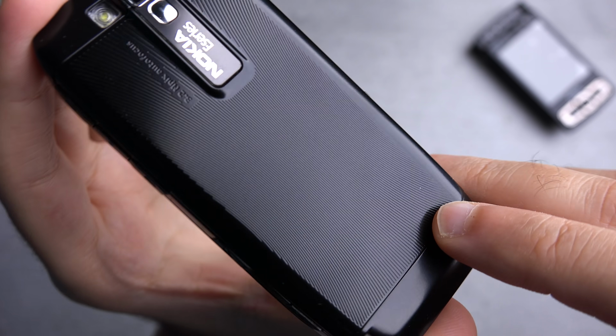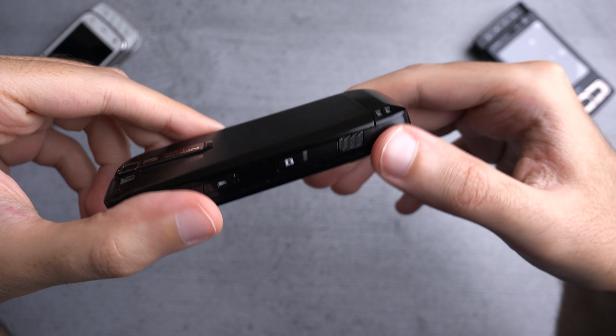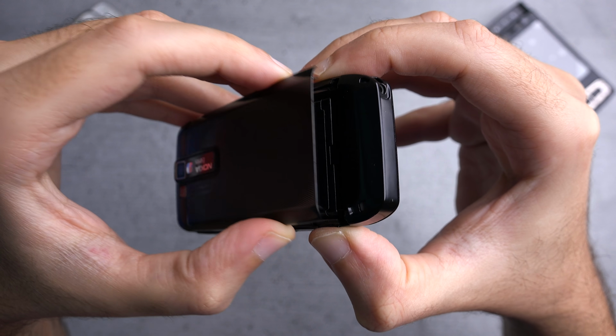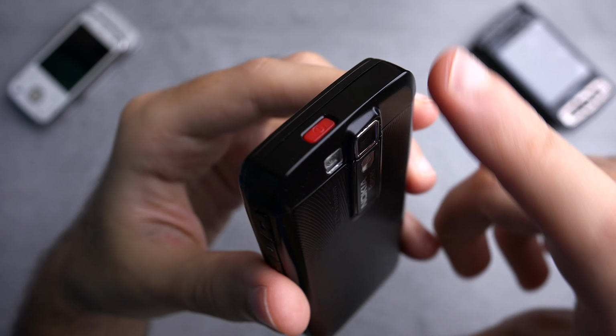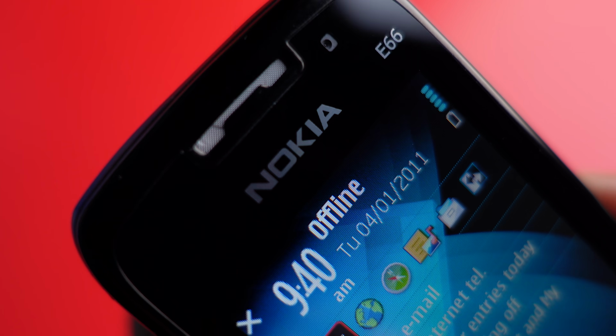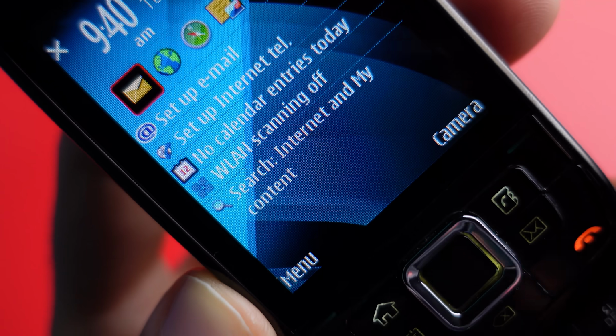The back plate on the E66 is made out of stainless steel and it had a very specific pattern, and every different color had a specific pattern. And it was also removable. So by pressing on the two buttons, one on each side, the back plate pops out. It had a red power on and off button, which was an interesting design choice for such an elegant looking device and definitely controversial. The front has a 2.4-inch QVGA display, which was considered nice for its time.